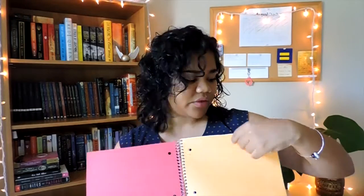5-star notebooks are great because they all come with this little pocket, and that's what some people are using for their filing systems. They're just going to put all their papers in their pocket and then take their notes all in one notebook. So you can use that filing system, whichever one works for you. Some people use just a Filofax and place all their papers in there.